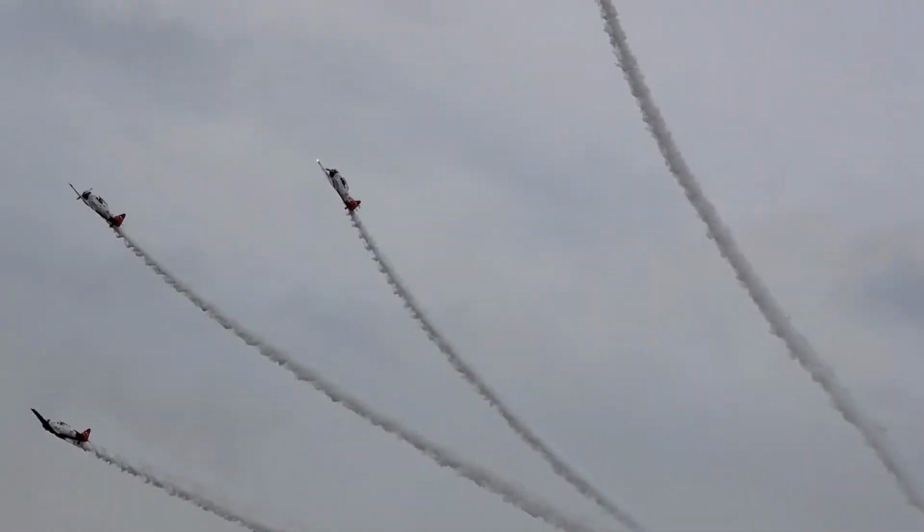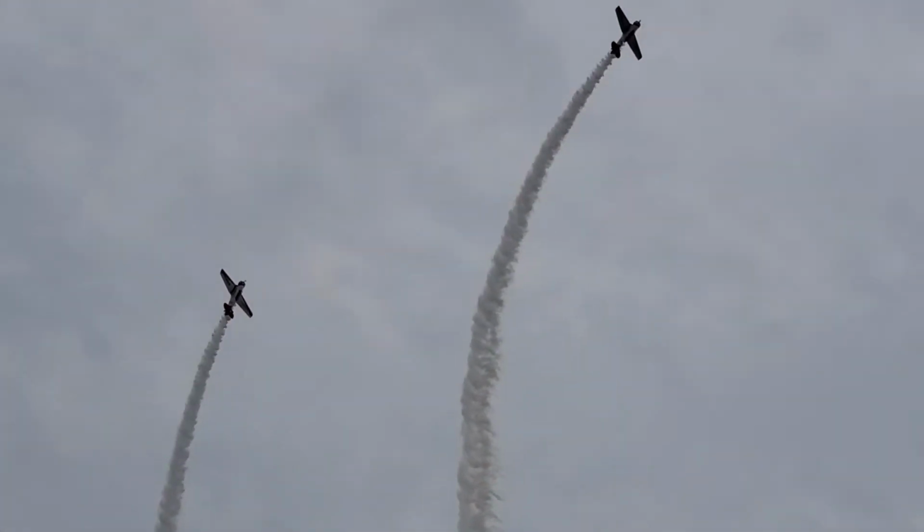Oh, hey, what's happening? Brian Franken pulls out, follows the leader. Steve pulls out, he follows the leader. Jimmy Foreman's in the trail position. Where's the leader going?